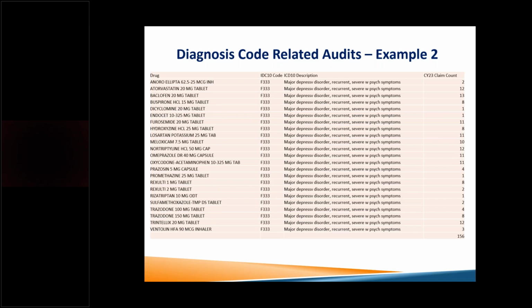Again, another example here where just a quick review, you can see that the drugs don't match the ICD-10 code that is submitted. And just as a reminder, the claims that have inappropriate diagnosis codes are subject to audit and are subject to recoupment.